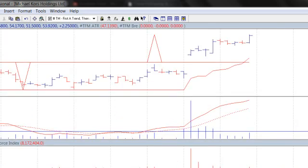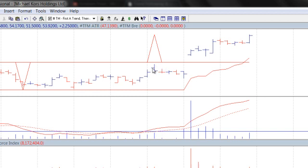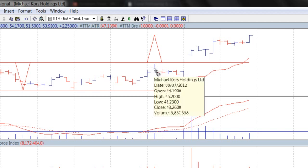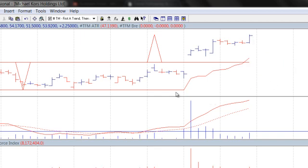Michael Kors is a good example. It had a nice breakout here, which is signified here. The MACD is increasing, and you would have had this trade, buying the breakout here at about 45, and now it's at 53.90, 54. This is the idea: identifying the strongest stocks first, identifying the weakest stocks, which is my next thing I'm going to show you, figuring out if you can put on a low risk bet, and then following them.